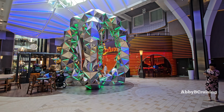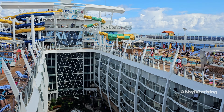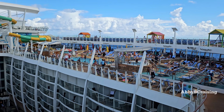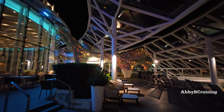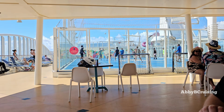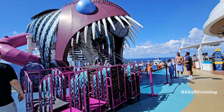And of course we have the pool deck, which I find to be a neighborhood area of its own, where you have a bunch of lounge chairs for people who want to tan or go swimming. As I mentioned before, they have the large screen there, which shows sports games and movies. We have the solarium, the sports courts, the rock climbing wall, and all of the fun outdoorsy activities there too.